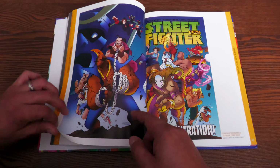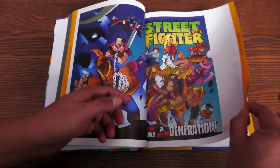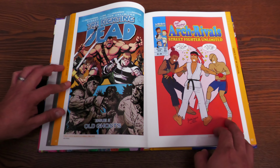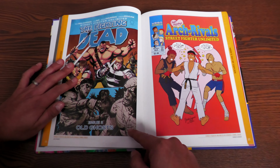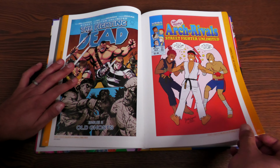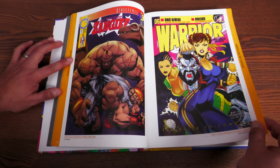But he does here. And each one of the artists, I think, does, like, after Mike Zeck, after Joe Mad. This is, I believe, let's see, after Charlie Adlard, right there. So they do put them there. Oh, I love that. That's after Kelly Jones.